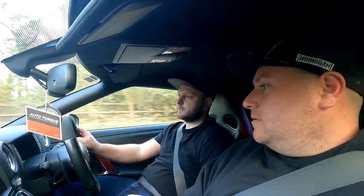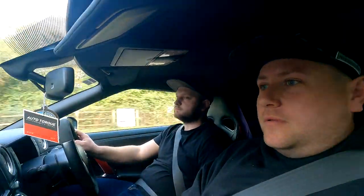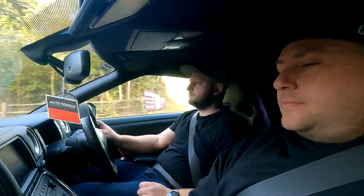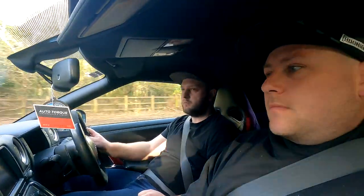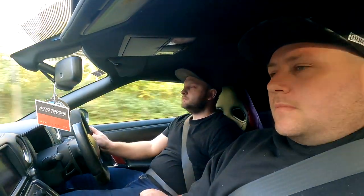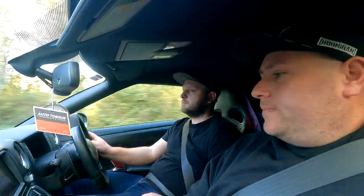This is still standard. Straight out the box, standard power. This is stock, yeah. So map two is gaining what? Over nearly 200 brake? Not quite. It's like 120. A lot though, isn't it? Just by pressing a button. Yeah. Wow. Now, how do you switch the maps?